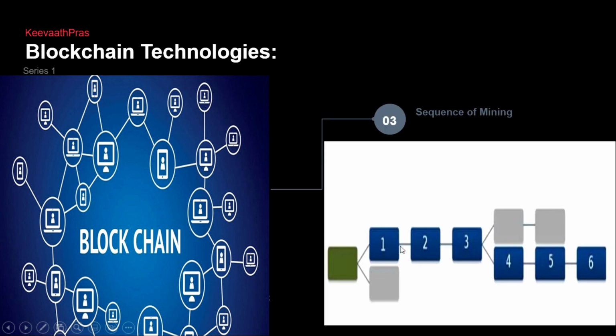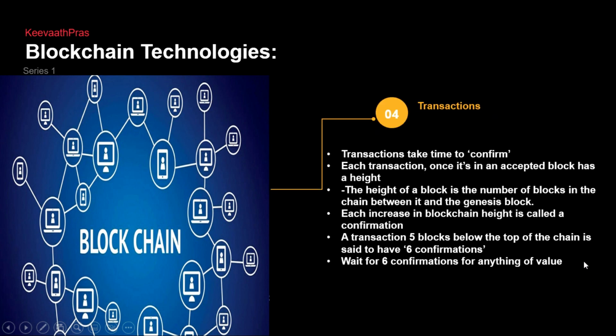So the sequence of mining is that someone starts, and it keeps propagating in this manner. The transactions take time to confirm, because of the reasons I told you. Once a transaction has been accepted, it has a height. The height of the block is the number of blocks between it and the genesis block. Each increase in the blockchain height is called a confirmation. If it starts here, it goes like this, like this, like this, and it has four levels of confirmation.